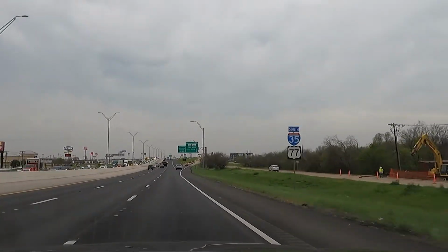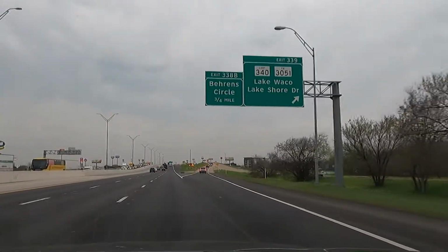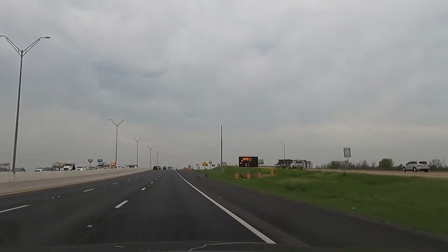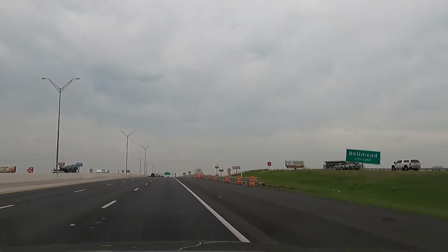Headed southbound, you will know you've reached Waco when you reach the Lakeshore Drive exit. Continuing to the right off of this exit will take you directly onto Lakeshore Drive, another road that we will explore more in depth in a later video.